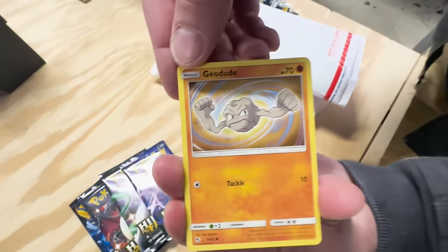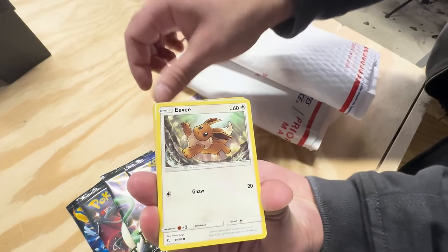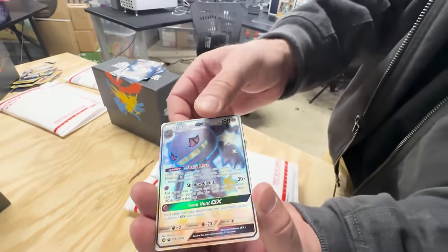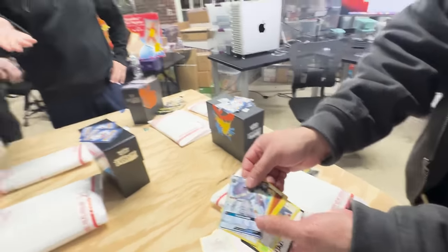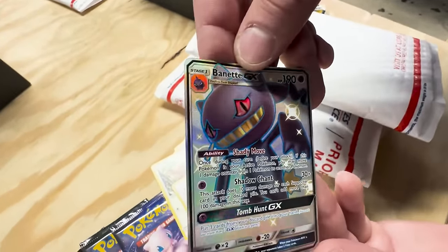I still haven't pulled a full art shiny from the ETBs. Probably decent odds to get at least one. So let's get it. All right, come on. Geodude, Staryu, Jigglypuff, Ekans. Oh, there it is, Bayonet GX. That's okay. I told you, a full art shiny. It's guaranteed. It's not Charizard. All right, moving on.